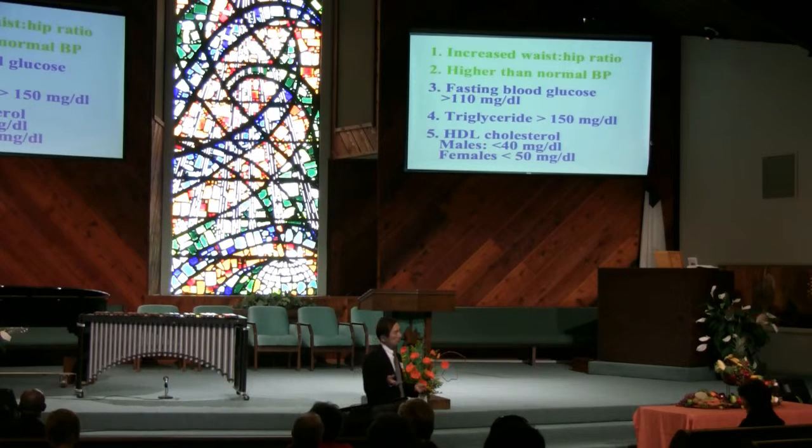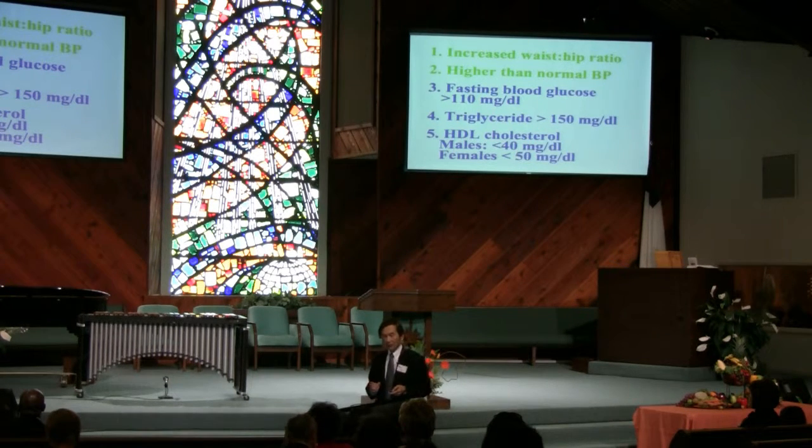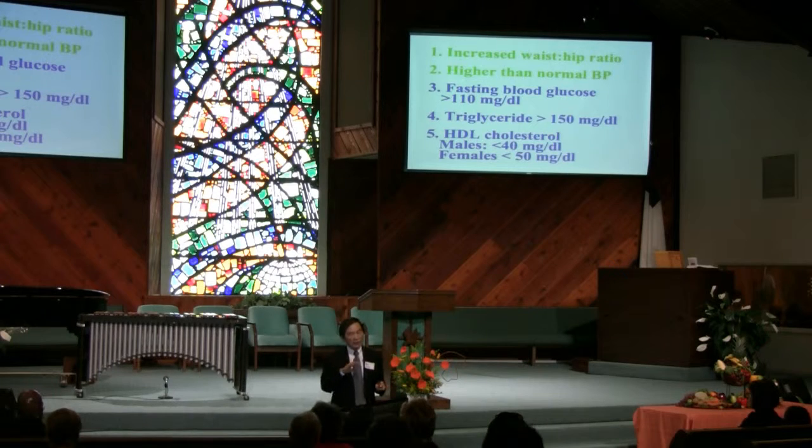So next time, when your doctor orders the fasting blood sugar, you need to get the report. Or if you've already had a report, then you already know. Triglyceride should be 150 milligram per deciliter. If it's more than that, that's another sign.